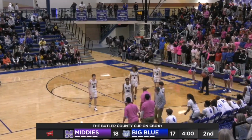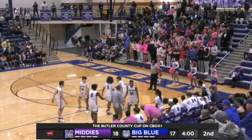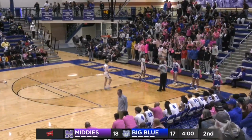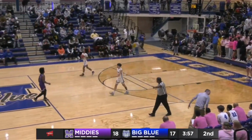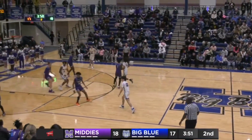And another timeout? No, I think they were checking to make sure everybody was okay. They're subbing some guys in. Those are hustle plays. I told you earlier, I love those plays. Maldonado did that a bunch against West, and the Hamilton Big Blue go on the ground, then Middletown goes on the ground. If you dive on the floor, you're usually going to get the ball.